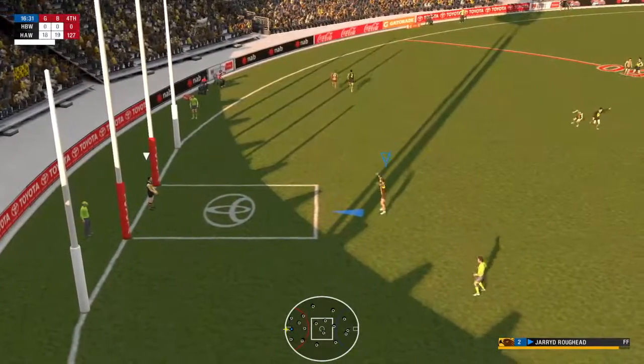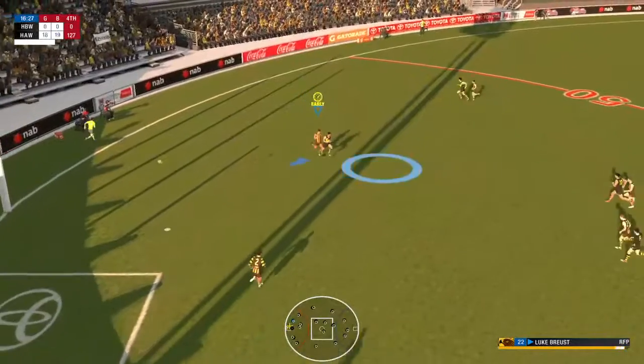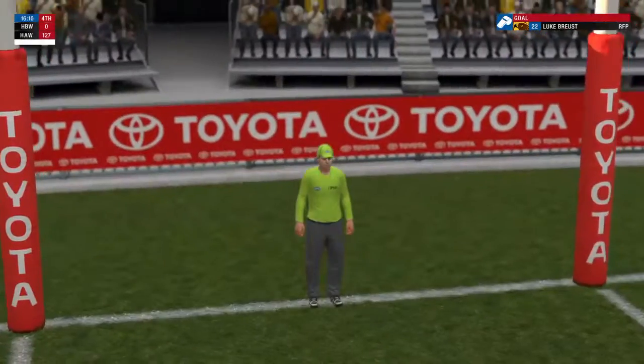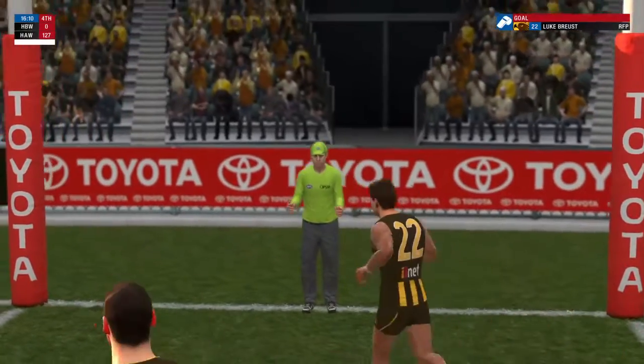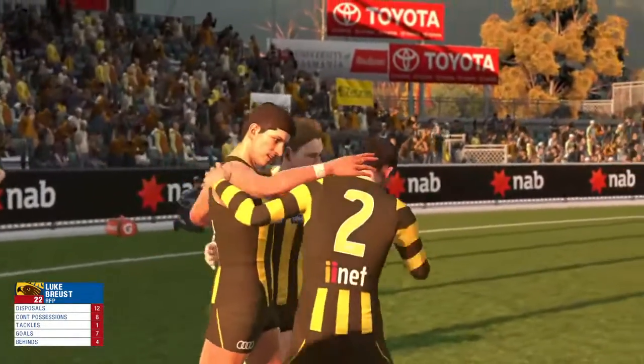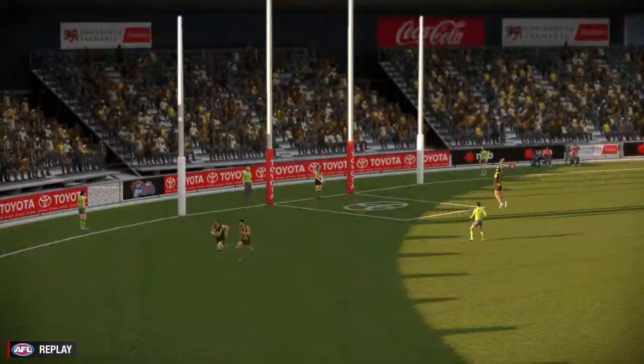Disappointing kick there. Nice work from Roost. Shot by Roost. The Hawks get a goal. That could be the final nail in the coffin. Roost has got a really good footballing brain.